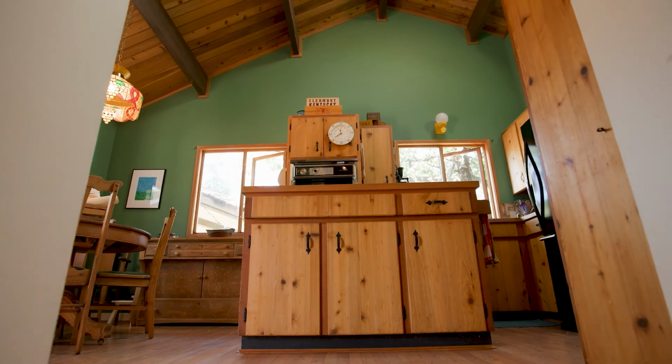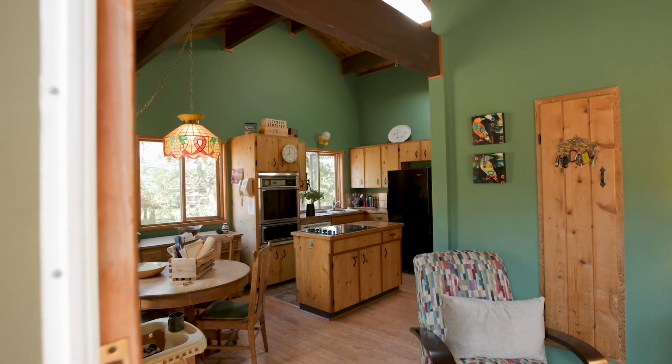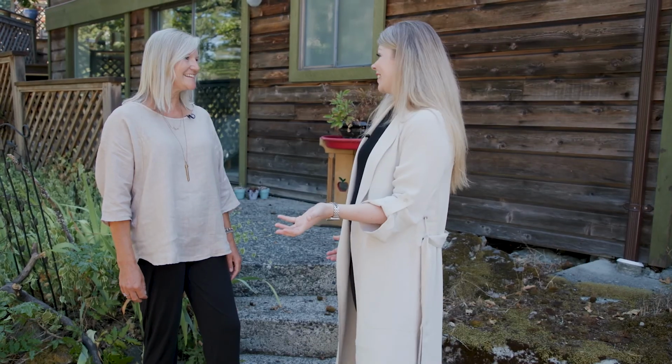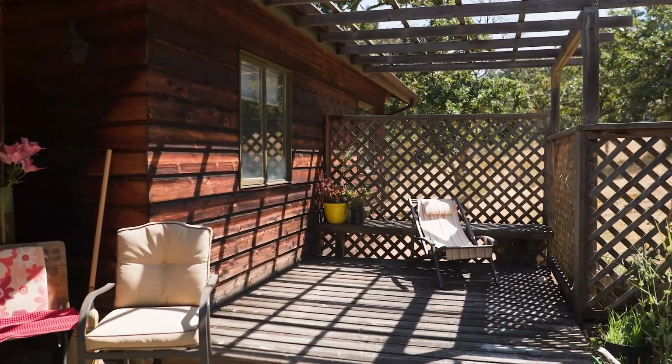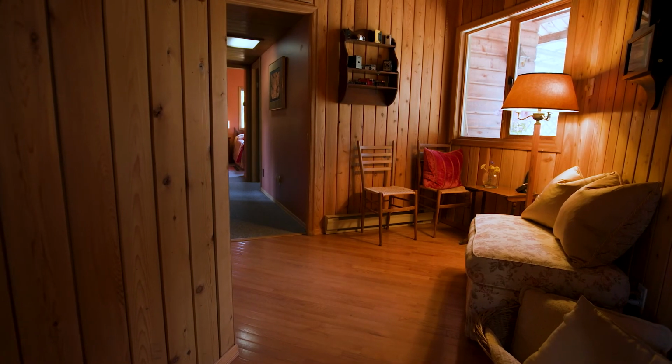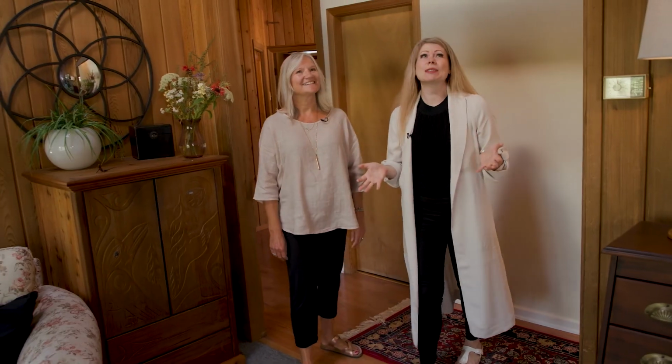And wait till you go inside, I'll be able to show you some really cool, unique features. Well, let's go take a look. Come on, Amy. I love this space. It's so cozy, kind of feels like a cabin, but very rustic.